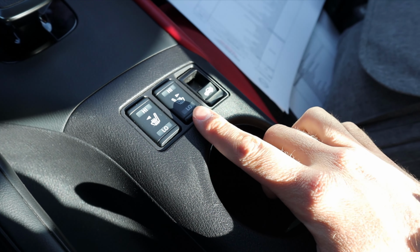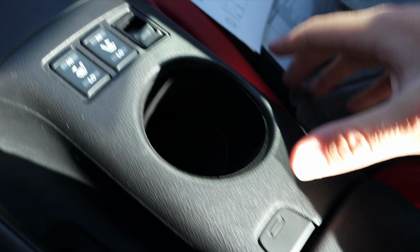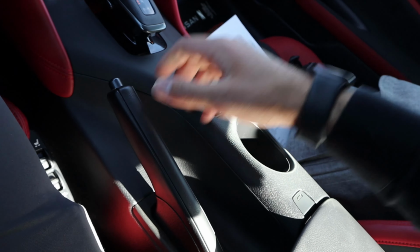And then we do have heated seats here. And you can see we've got this to open up the hatch in the back. We have a singular cup holder. And look at this. The Z has been made to drift. That's what happens when you have a car made by enthusiasts.